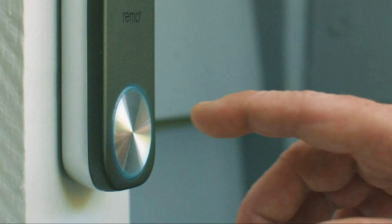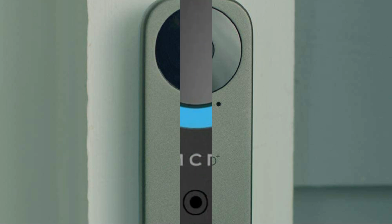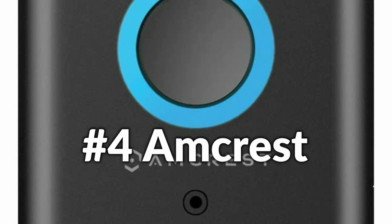You can increase or lower the sensitivity of your motion sensors. It works with Amazon Alexa, Google Assistant, and IFTTT. Specify motion sensing areas to identify relevant activities. On number 4 we have the Amcrest Video Doorbell.